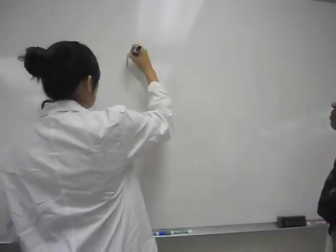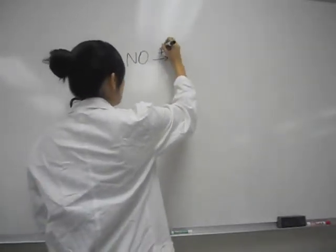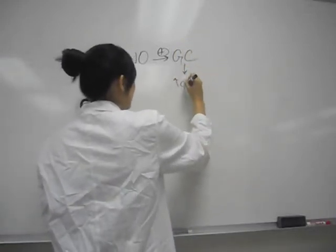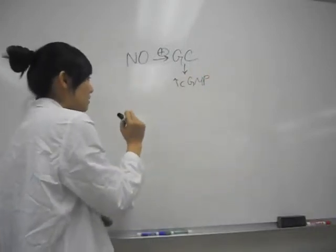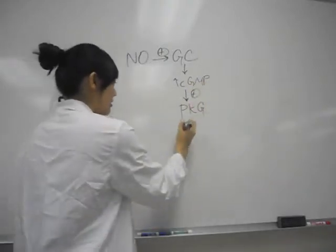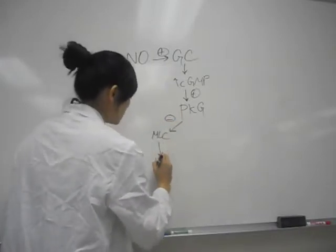And why is that? Well, you see, sodium nitroprusside is a drug that breaks down and releases nitric oxide. And when nitric oxide is released, it activates guanylate cyclase. Guanylate cyclase then increases concentrations of cGMP inside the cell. And the increase in this concentration will activate protein kinase G. Protein kinase G will inhibit myosin light chains, which decreases contraction.